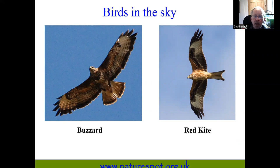So you look for these kind of white patches near the tips of its wings and the feathers as well, although they both have feathers. But crucially, it's got a rounded and barred tail. The red kite, on the other hand, has a long forked tail and has much bigger white panels on its wings.